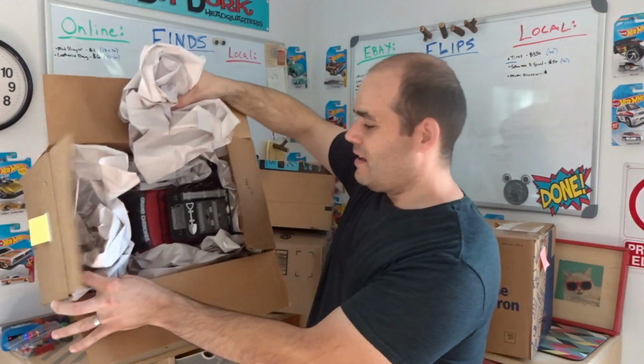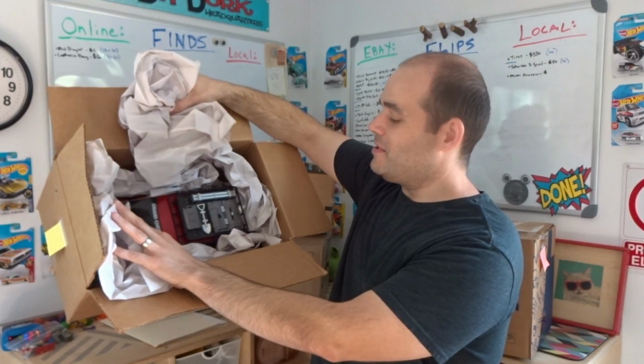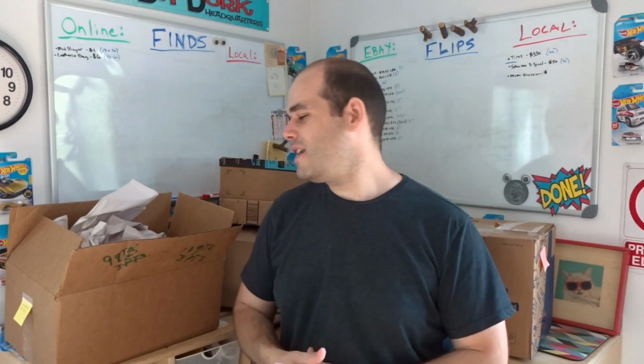I'll tell you what, I'll probably have to show you a picture because I have it packed in there, but this is a Jeep body, a remote control Jeep Grand Cherokee. I got it at a garage sale for free. They just gave it to me. And it's a New Bright, you know, the little cheapo ones from Walmart, but it's a pretty decent size. It's not the really big ones, but it's not a tiny one.